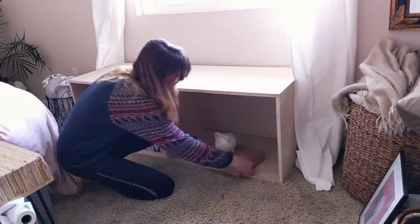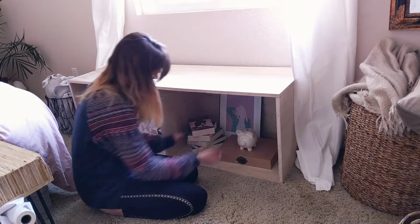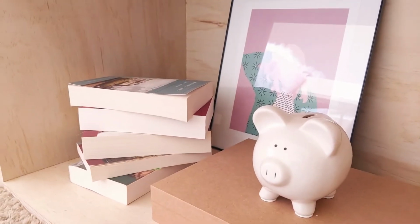The only thing that's really important with this is that you make sure at least one of the squares has a back wall, or else it will domino on itself because it doesn't have any lateral stability. Then we just decorated it with some Jenna boxes and this little piggy that I've had for a long time, and I think he's so cute. We also put one of my prints in there.